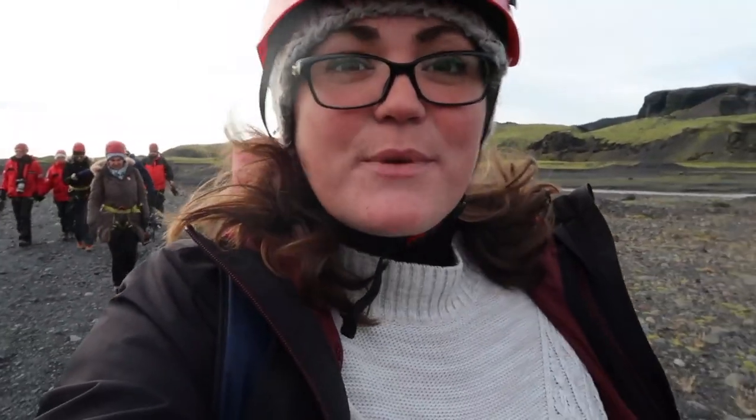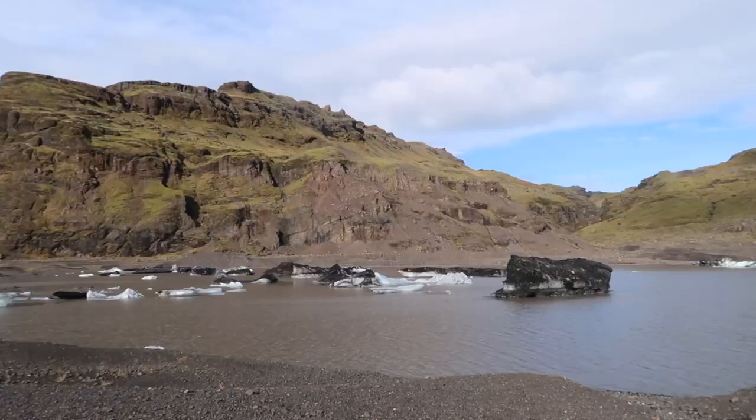So we've just arrived at the glacier. This is Sólheimajökull. We have all of our gear ready. We've got our boots on, our helmet on, harness, got my crampons and my ice pack with me, and we're heading up to the glacier now. It's about a 20 minute walk there and then a hike up it. It's right behind me over here.